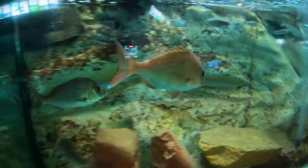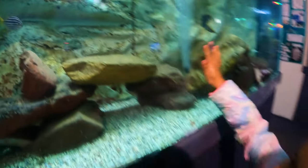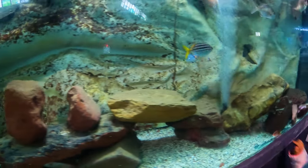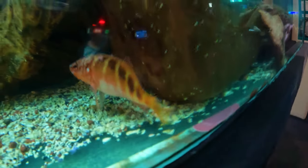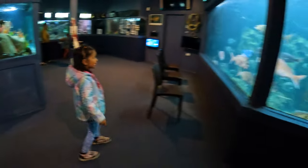Look at these guys here, look at their little snapper. Little snapper. Aren't they cool? That little guy there, what's he doing? He's hanging around down there. Yeah, he's hanging around down the bottom.